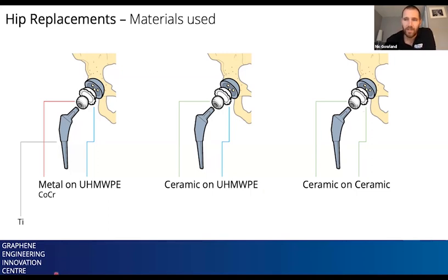Previously, metal on metal was another option, but issues around toxicity, the particles that are generated, mean that metal on metal is almost zero now for total hip replacements.